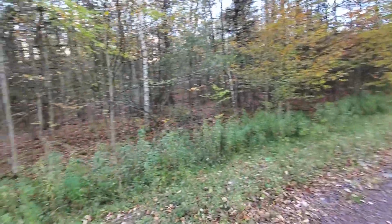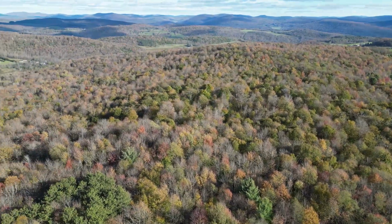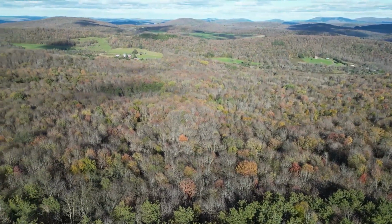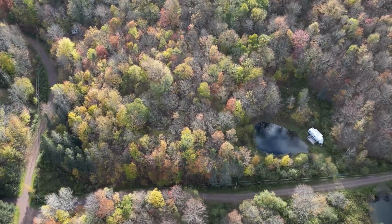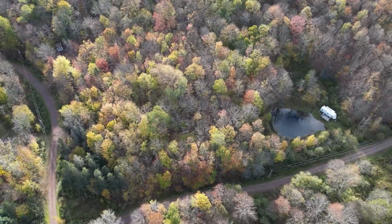You could totally put a little getaway on one and the other. There's no HOA, and there's no plowing regularly in the winter. There's no organized plowing, but they do a collection every year or a couple years to do some road maintenance and grading and things like that. It's actually kind of a fun private road because it's not super steep.